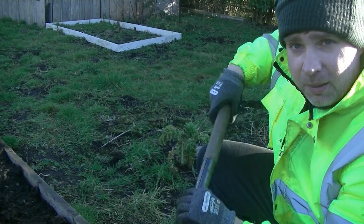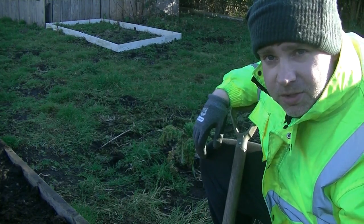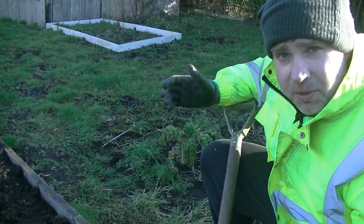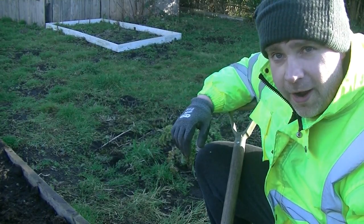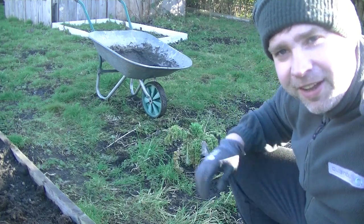So for me, I'm just going to go through with the fork, lift the soil, get as much of them roots and as much of those plants out as possible, and then hopefully that'll leave me with a nice bit of soil that I can just keep on top of with the hoe, just to knock off any new plants that germinate.